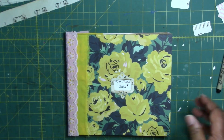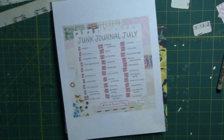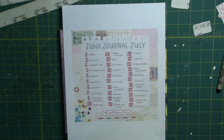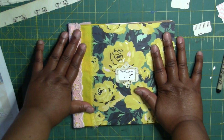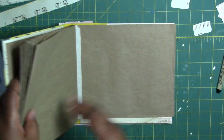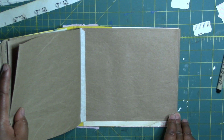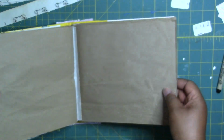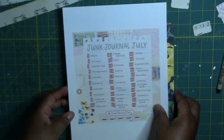But as of right now, I am set for Junk Journal July. For tomorrow, I'm done. I made my journal. I'm all ready for tomorrow. I got my front and my back page glued down. I'm not worried about this sticking over. It just brings a little character to it, okay? So it is set. I have my little accordion, and I am done for Junk Journal July.